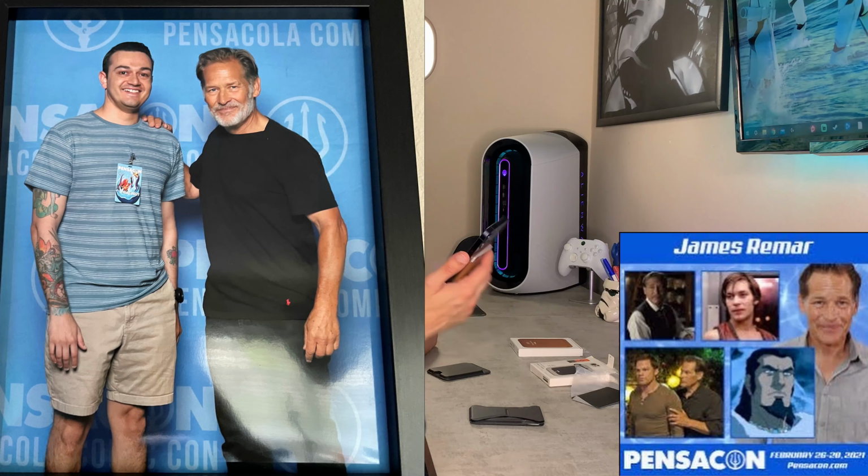But also I did have an incident at Pensacon where I did drop this on the floor. And the magnets are good on this one and everything, but I think I was excited. I was about to have a photo opportunity with James Reamer, big old fan. And I think I just popped my phone out to show the QR code for the receipt of the photo op or whatever.